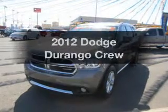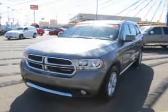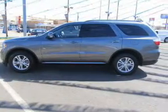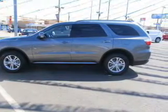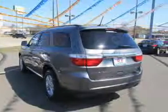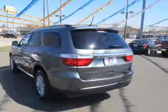Get noticed in this 2012 Dodge Durango. Travel the roads in style and comfort in this great vehicle. With a reliable six-cylinder engine, the powertrain includes rear-wheel drive that responds smoothly to its automatic transmission. Premium wheels give a more luxurious look.